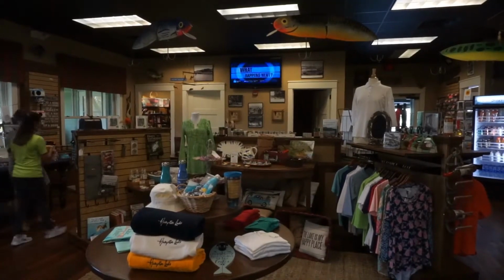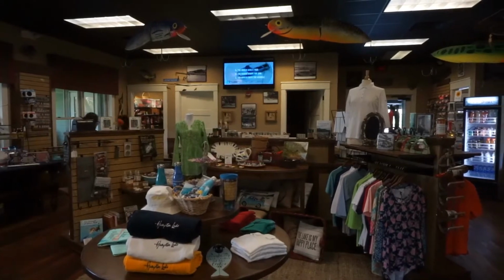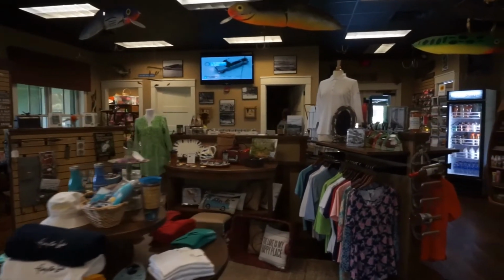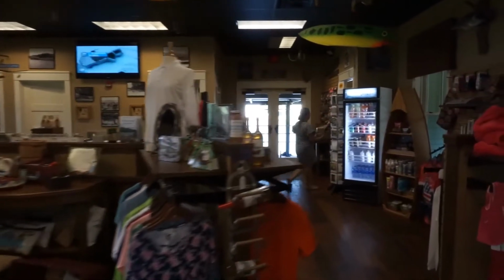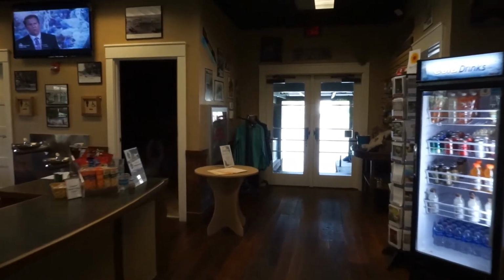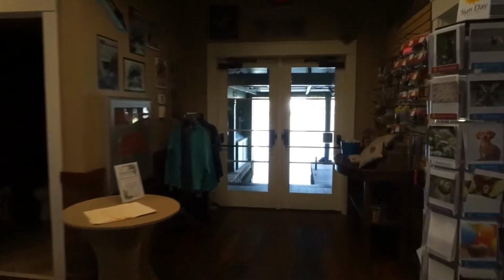The Tackle Box is the general store where you get your fishing supplies and other things like t-shirts and whatever you need before you go out to the boat or back again. And over here is the office of our membership director, Catherine Guscio, here to help with everything from arranging your tennis game to a boat rental.